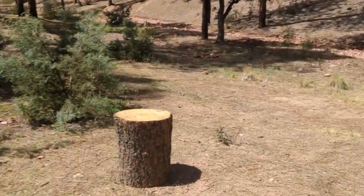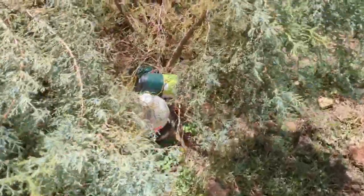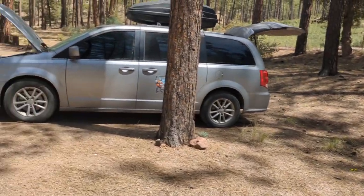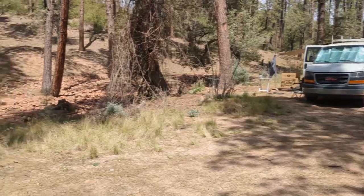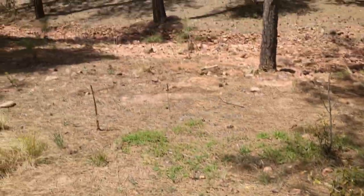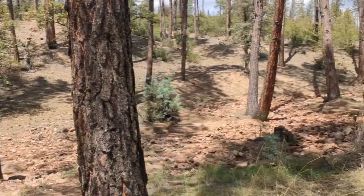Today is Earth Day, and I just noticed there's some trash over here in this bush. Somebody left their water bottle and some propane, some other trash. We always pick up trash wherever we go, but it is Earth Day, so what better way to honor the Earth than to do some trash pickup. Looks like there's some other random things scattered around too. Gotta do our part to keep Mother Nature happy.